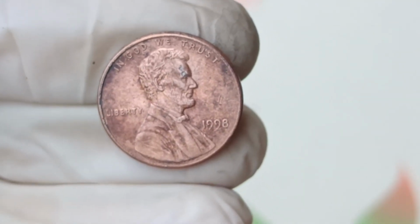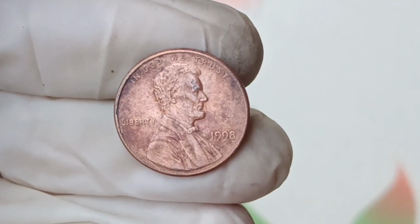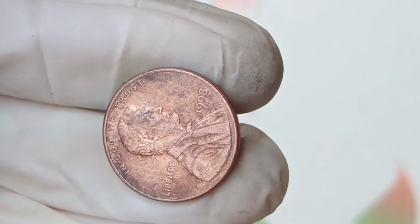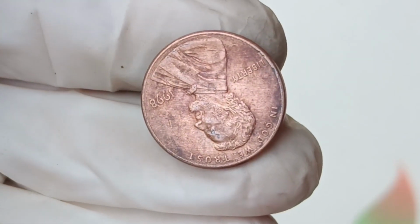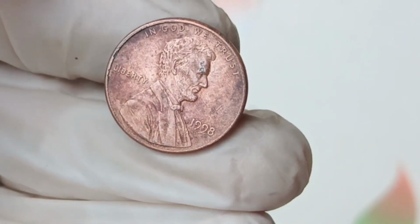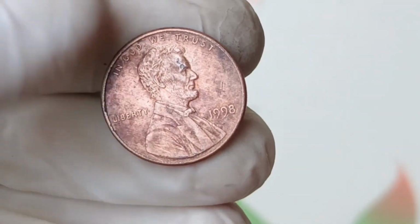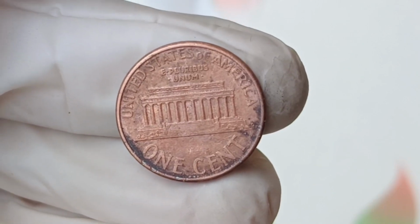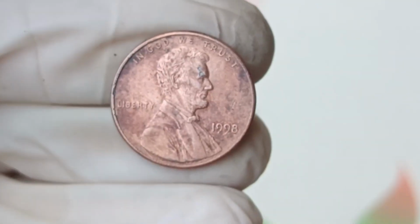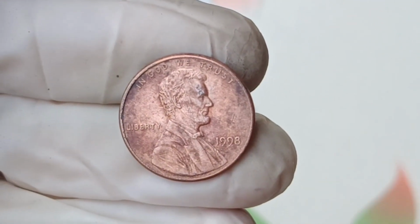One of the most famous and valuable varieties of the 1998 penny is the wide AM error. Normally, the letters A and M in America on the reverse of the coin are very close together. But due to a die mix-up, some pennies were struck with a wider gap between the A and M. This small mistake can make a huge difference in value. While a regular 1998 penny is worth just 1 cent, a wide AM variety in high-grade condition has sold for over $5,000 at auctions.